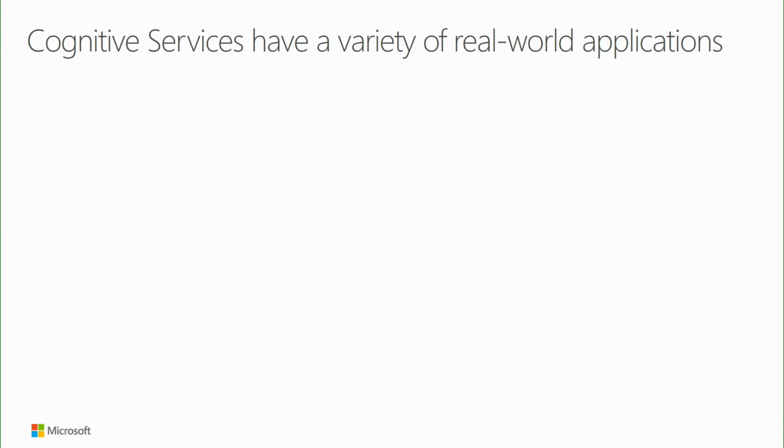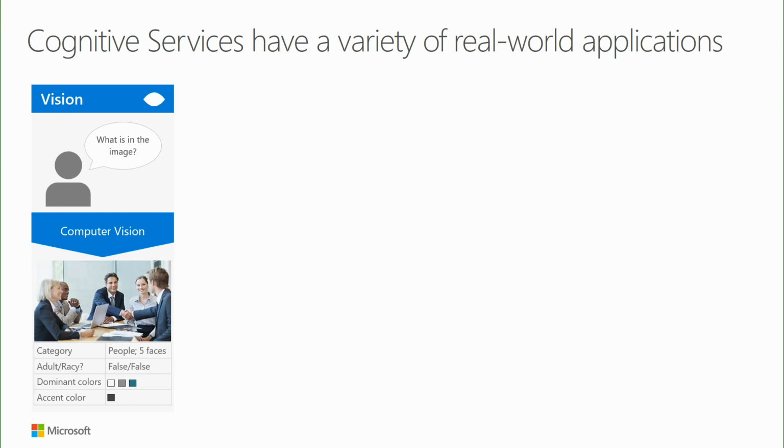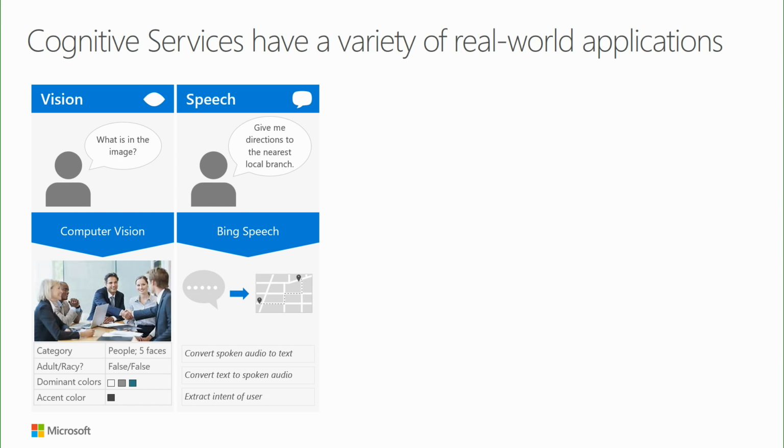So when we think about what to add as a cognitive service, we really try to focus on what can you turn into real-world applications. So, in the vision category, we let you tag objects, identify whether they might be adult, what colors are in those images, or something like speech, where you have speech to text, so you can build apps where the mode of interaction is speech rather than having to type or click.